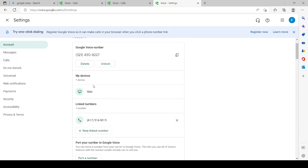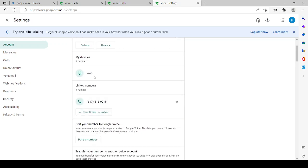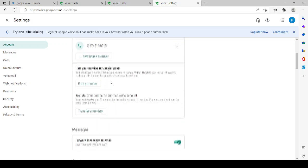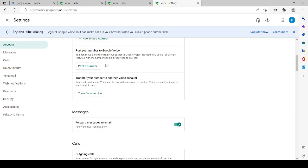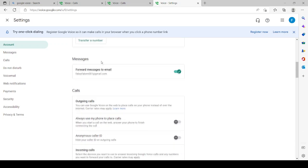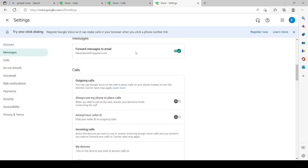Okay, we got my devices. All we're using so far is the computer. We haven't got Google Voice on our phone yet, but we will later on. The link numbers, that's the verification number. That's the one we verified it through. Port your number to Google Voice. Don't get it complicated. You can actually move a SIM number to Google Voice if you want, but that's way over our heads. We're not going to get into that. Transfer your number, don't get into that either.